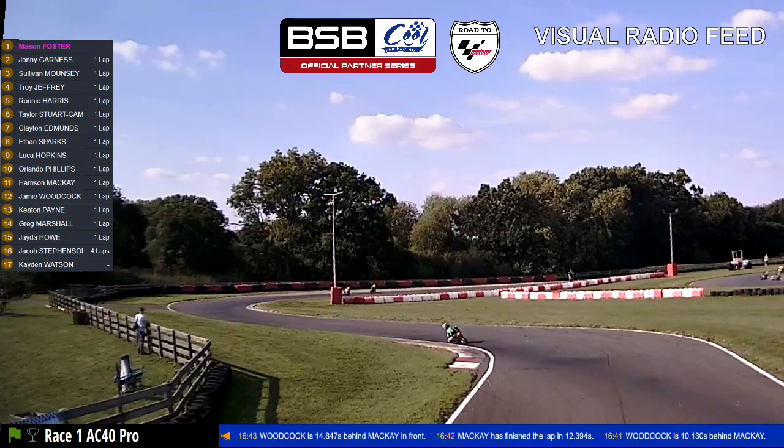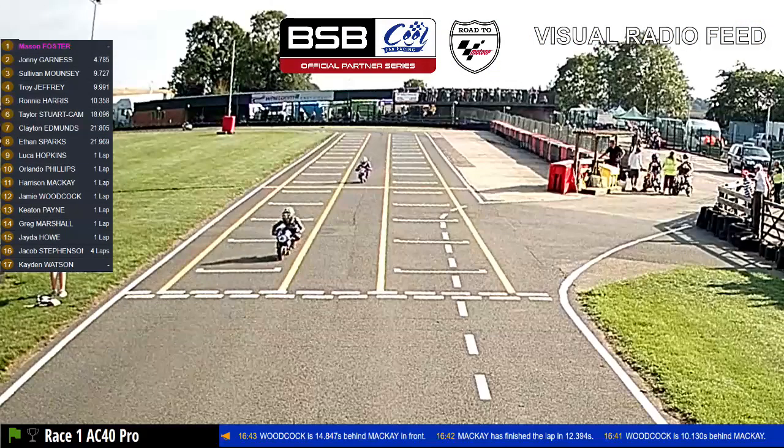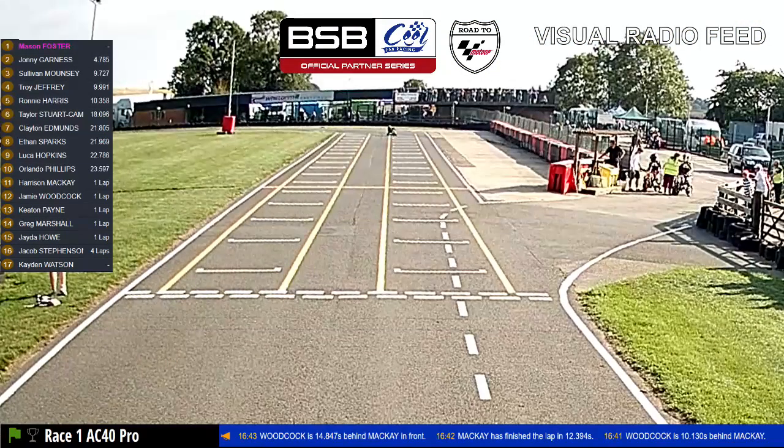But leading this race, Mason Foster has crossed the line. Johnny Garnis now has crossed the line. The gap, 4.7 seconds. It's looked that way for most of this weekend, I've got to say. Mason Foster's always going to have the edge over an injured Johnny Garnis, but 1st and 2nd just shows how much more class they've got and so much more dominance they've got in this championship at the moment.